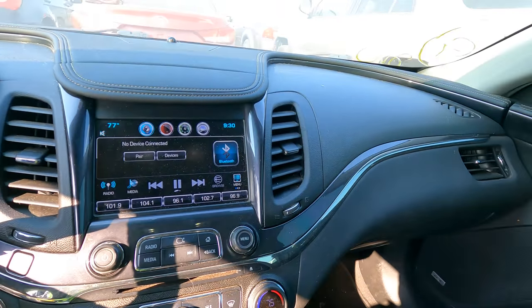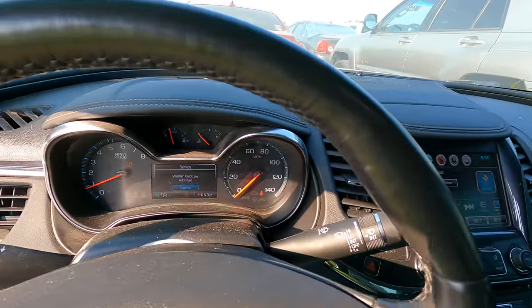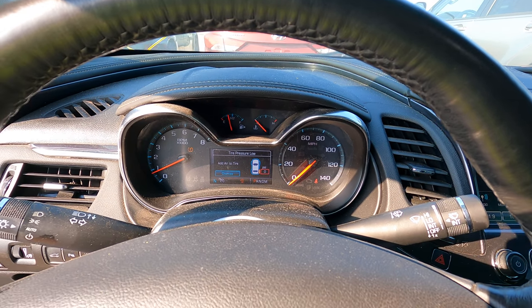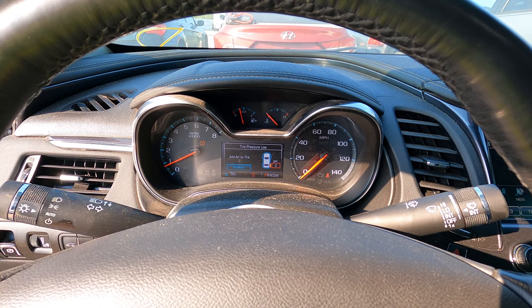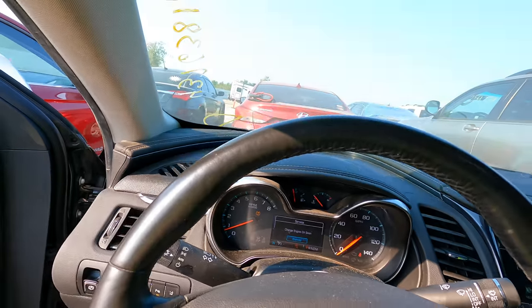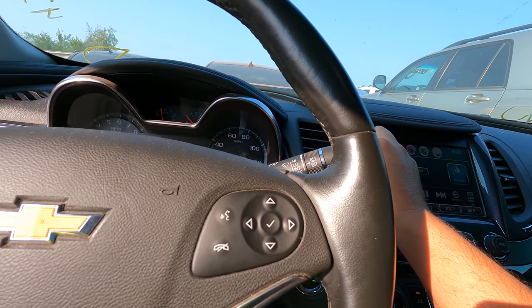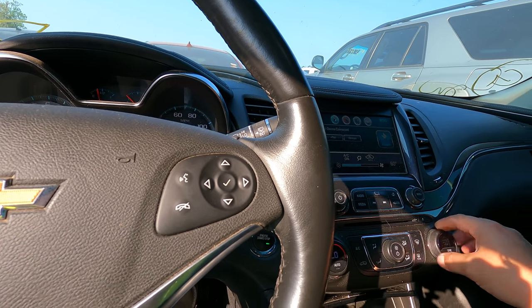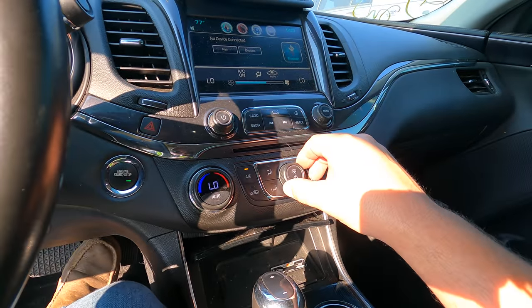Nice center stack here. It runs well. We have a TPMS light on. It fired up without a jump start. It says that we have a tire flat, 0 PSI in the right rear. I'm going to say that is incorrect, and it's just a bad TPMS sensor. Again, that's not a big deal. Air conditioning, dual zone climate control, of course.